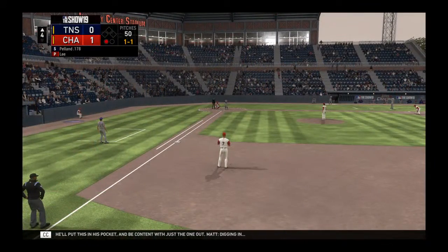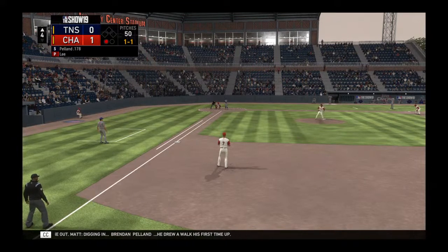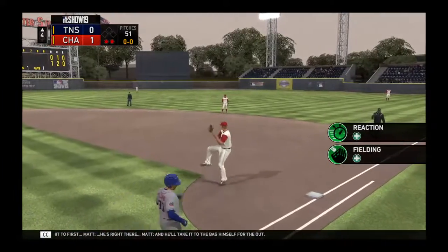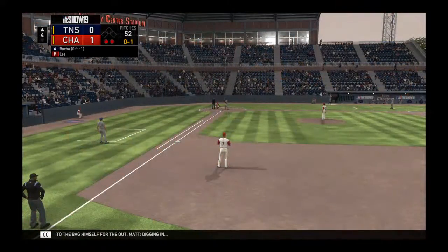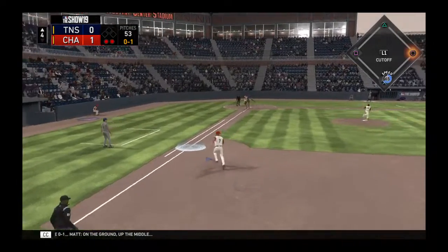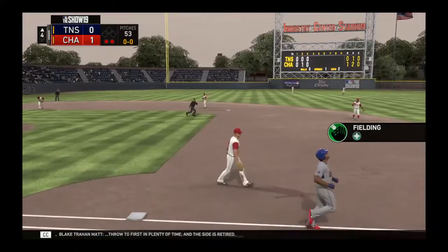Digging in, Brendan Pelland. He drew a walk his first time up. Brendan Pelland. Hit to first. He's right there, and he'll take it to the bag himself for the out. Digging in, Coleman Rocha. He's 0 for 1 thus far. The windup and the 0-1. Ground up the middle. To his left, Trahan. Throw to first in plenty of time, and the side is retired.